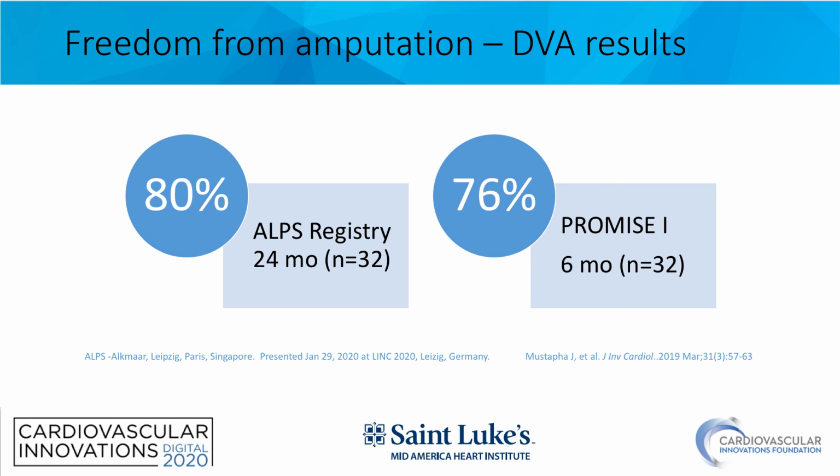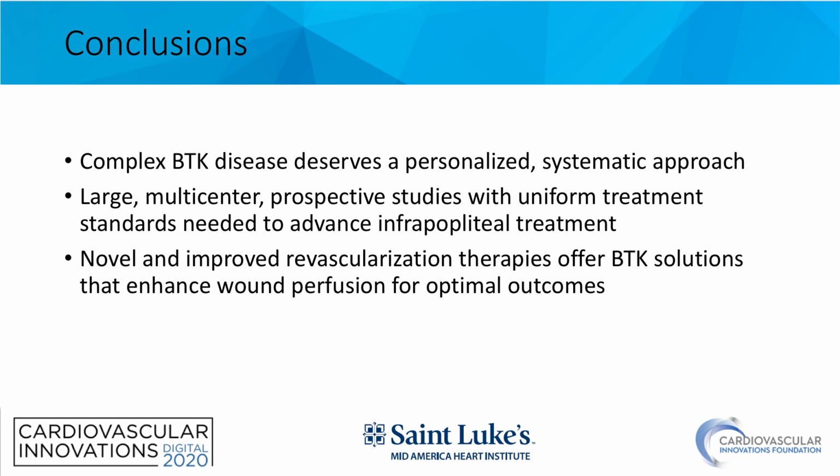However, the results initially have been encouraging for deep vein arterialization, with an 80% freedom from amputation in the ALPS registry over 24 months, and more recently presented the PROMISE 1 study results showing a 6-month freedom from amputation rate of 76%. So in conclusion, complex below-the-knee disease deserves a personalized and systematic approach, with large multi-center prospective studies needed to provide uniformity in treatment standards and outcomes to advance infrapopliteal treatment. Novel and improved revascularization therapies for below-knee disease offer solutions that will enhance wound perfusion and optimize outcomes.